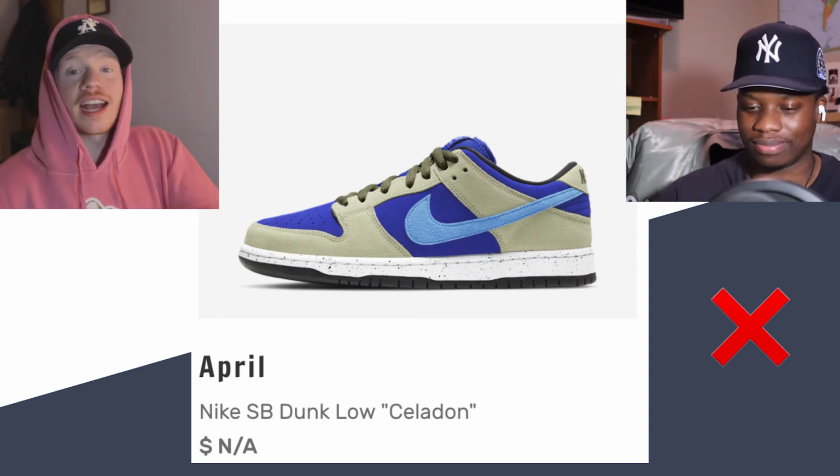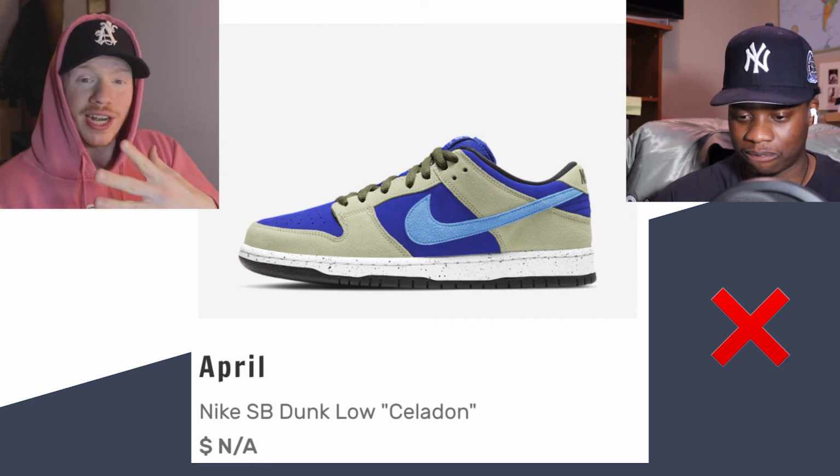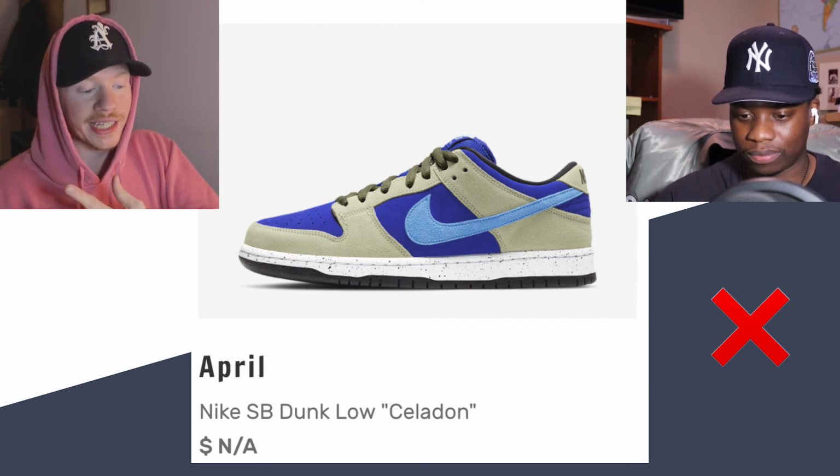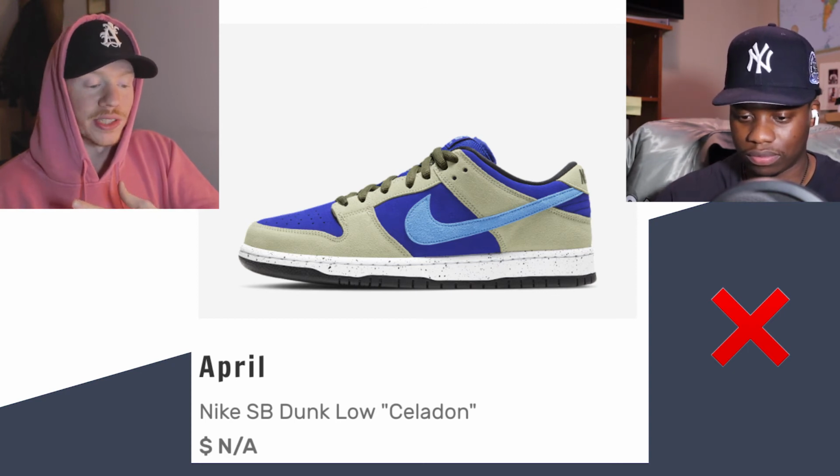That's fair, and I completely understand that. As someone who's going to be skateboarding this summer, I might try to get these. These are usually like $100, so if I can get a pair, I love skating dunks. But this colorway isn't doing anything special.